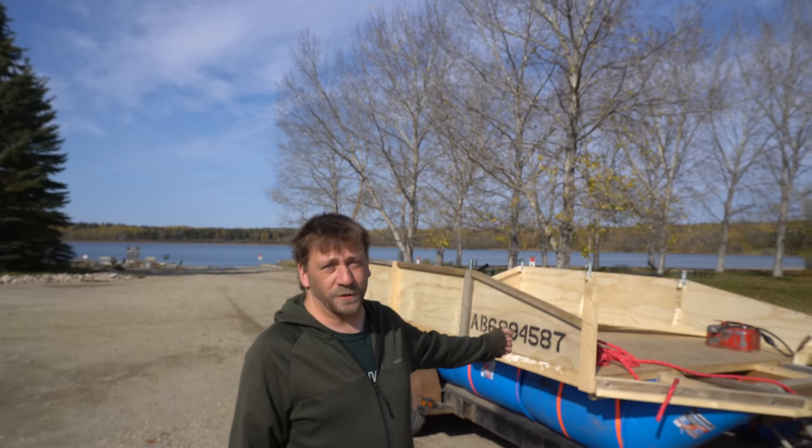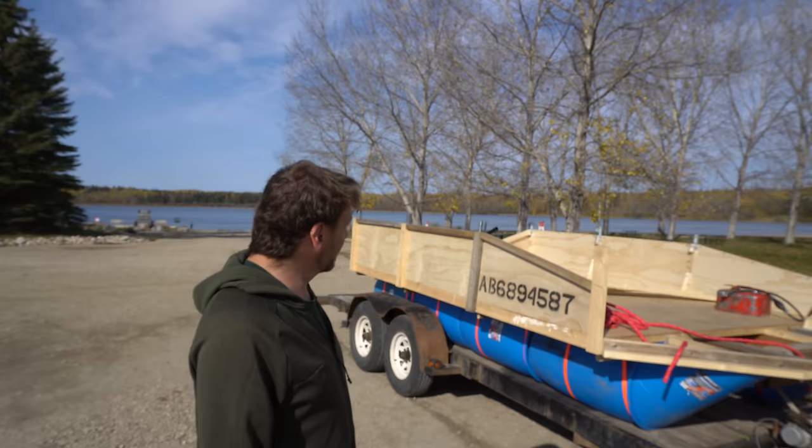Here we are for the maiden voyage of the HMCS Hunker Down. We are going to be camping on it tonight. We're just going to launch into Wabamun Lake here, and let's get this party started.